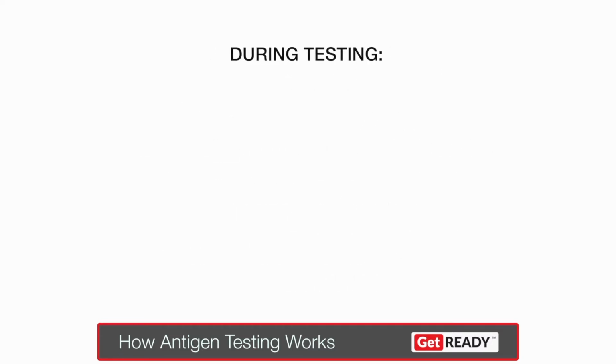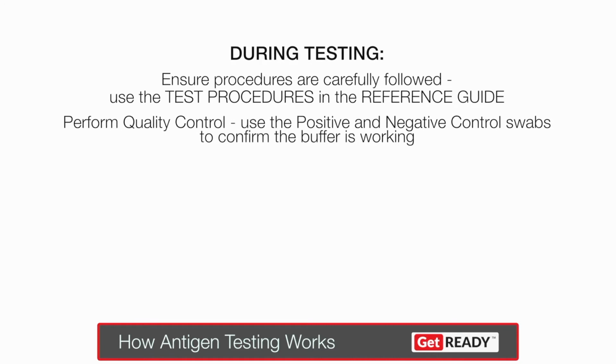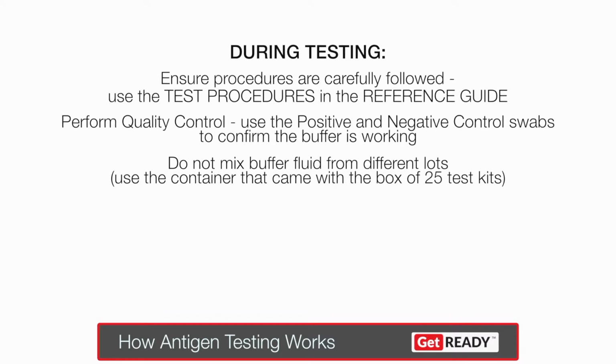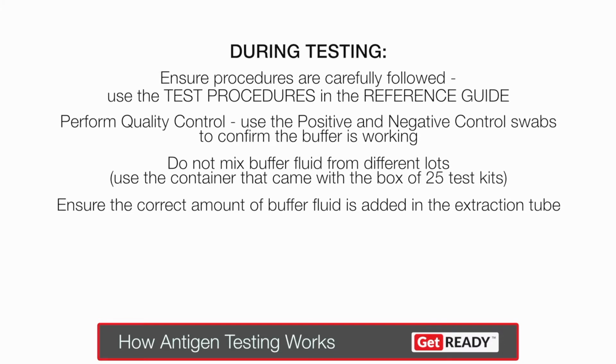During tests, ensure procedures are carefully followed. Use the test procedures in the reference guide. Perform quality control. Use the positive or negative control swabs to confirm the buffer is working. Do not mix buffer fluid from one different lot with another. Use the container that came with the box of 25 test kits. Ensure the correct amount of buffer fluid is added in the extraction tube.